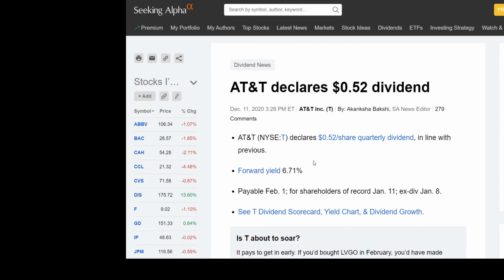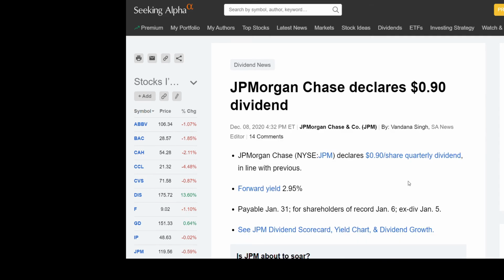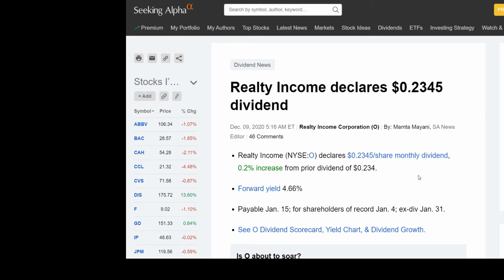And to continue with some more dividend related news, AT&T has declared a dividend which is in line with previous, meaning that you will still receive 52 cents for every share that you hold in AT&T, with ex-dividend January 8th and payable February 1st. And if we continue, we can see that JP Morgan has also declared a dividend which is in line with previous. And finally, we have Realty Income Corp, who has bumped the dividend just slightly with 0.2%. So now, instead of receiving $0.234 per share in Realty Income Corp, now you're going to receive $0.2345 instead.